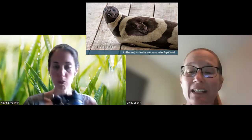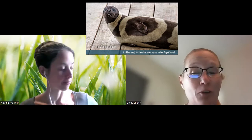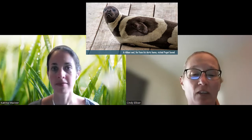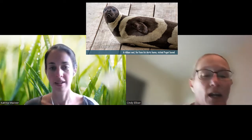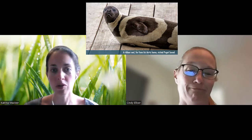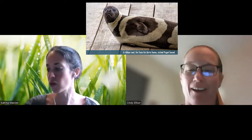What's interesting is these guys don't use that caterpillar movement. I did not know this. They alternate their fore flippers instead of using both at the same time, like seals usually do to move forward. These guys go left to right and then sway their hips in a snake-like motion. Ooh, wow, that would be so cool to see.